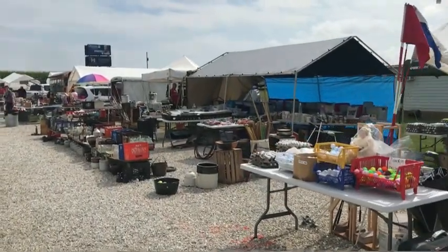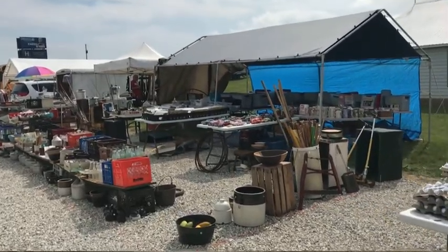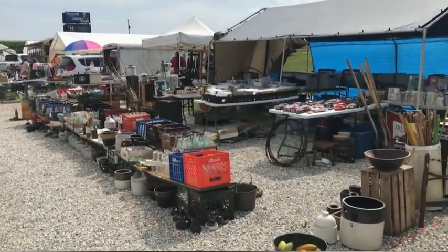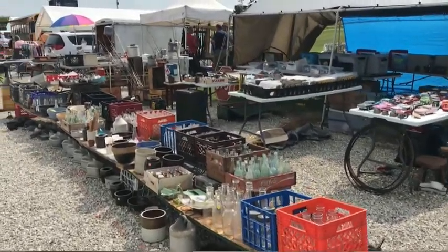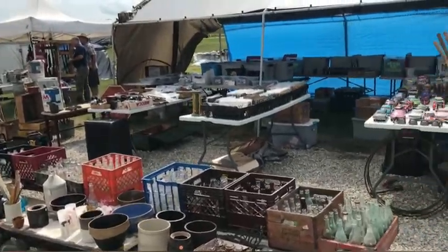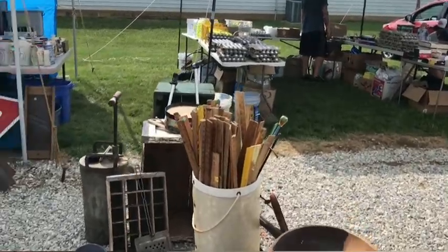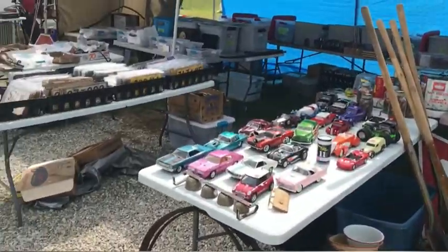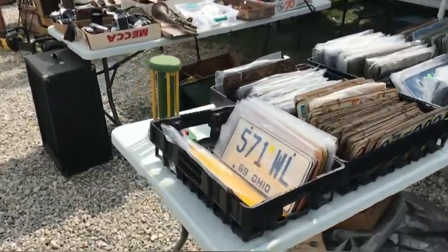I've set up here in the past to sell, and so I know some of these sellers. This gentleman right here, Kenny, he usually has a lot of good mantiques. He's got bottles, crocks. He's got lots of old license plates. He usually has some sports memorabilia. You can see the old cars. Take a quick look at some of the license plates.